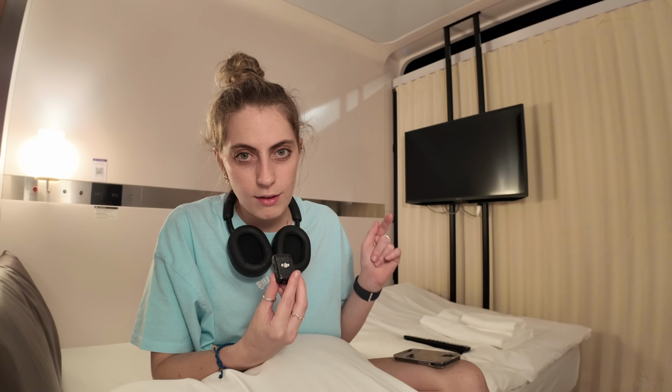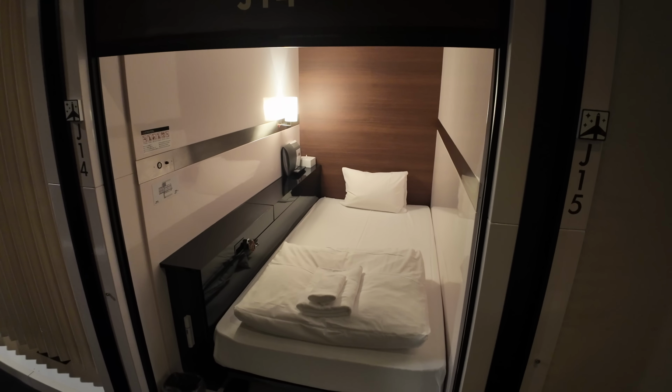But if you pay for business class, because there's two options, that's like a typical capsule hotel, you can hear everything here. Like, this is not soundproof.